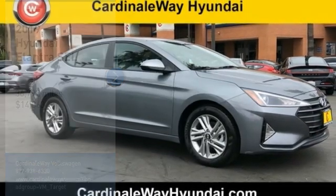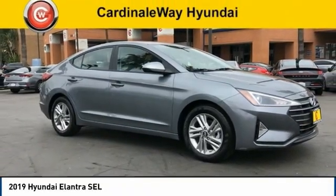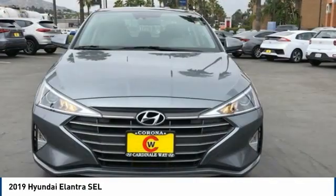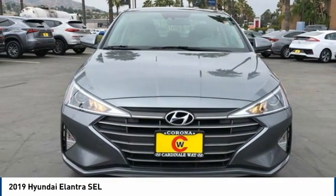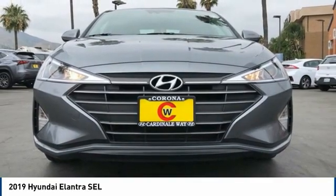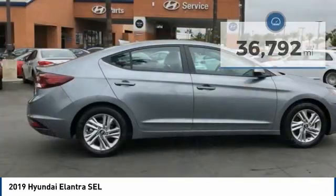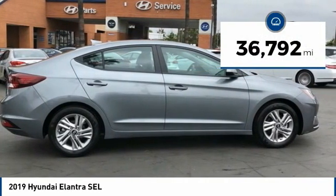In the 2019 Elantra. The Elantra boasts the most interior room in its class and gets an exceptional 35 miles per gallon. With its luxurious standard features, the Elantra is an easy choice and is priced below $15,000. This vehicle has less than 40,000 miles.